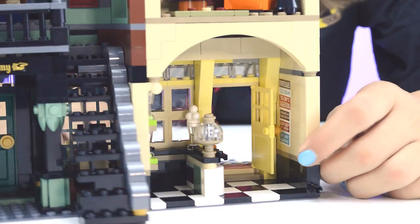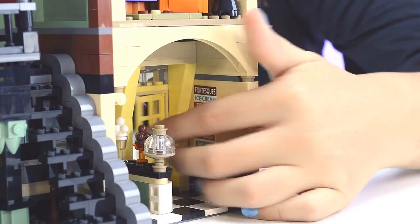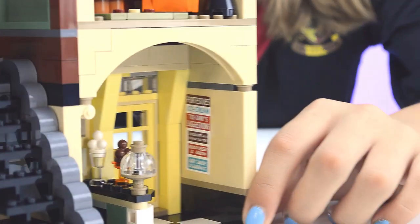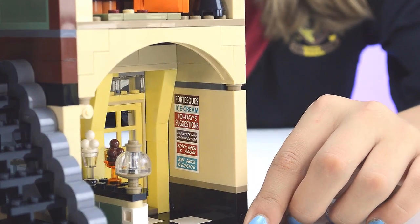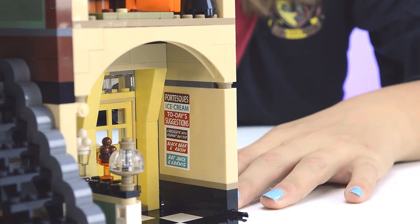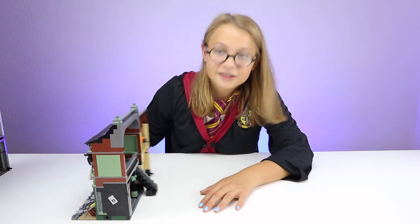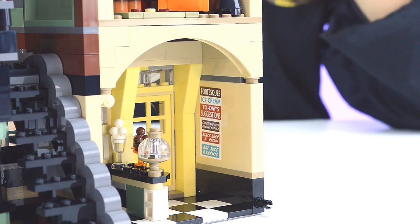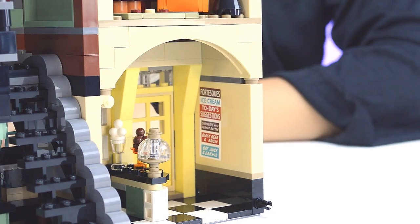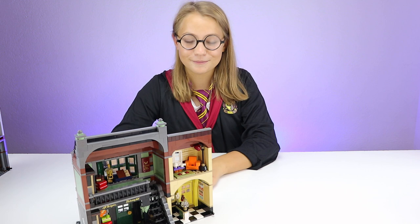So over here on this side, we get, oh, let me just close the door, pardon me. We get lots of different flavors. Lots of them are quite strange. For example, if you read the last one, it says bat juice and earwig, which is not a common ice cream flavor, if you ask me. But of course, because it's Harry Potter, there might be some different flavors.